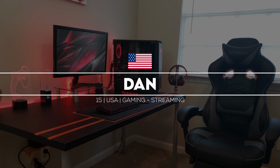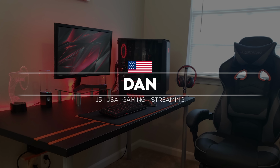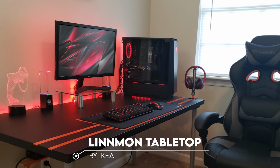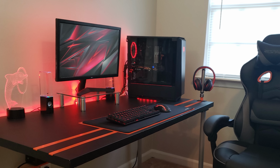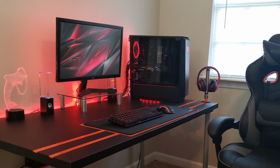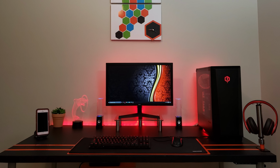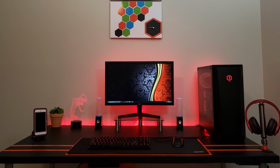Last but not least, we have Dan the Man from Georgia and his super clean black and red gaming setup. We got the good old IKEA Linnmon tabletop, but I like how he modded it, so check this out. He used some red tape to add a bit of design, going across the table and around the mouse pad. It might not be the best option for everyone, but if you're looking to spice up your desk a bit for cheap, you can buy colored tape and come up with some cool designs that fit your setup's theme.